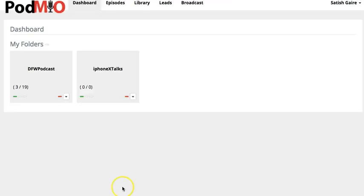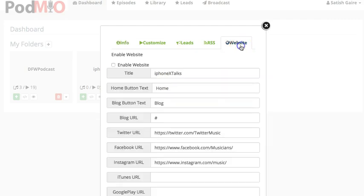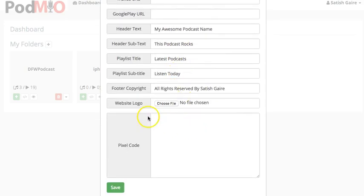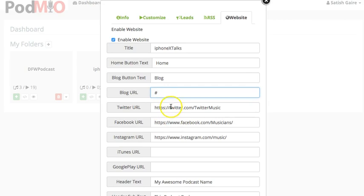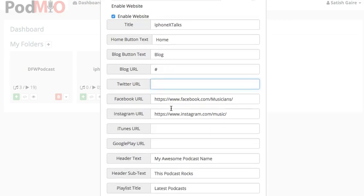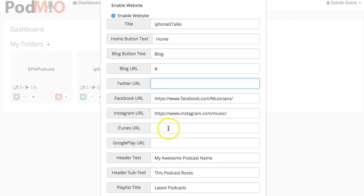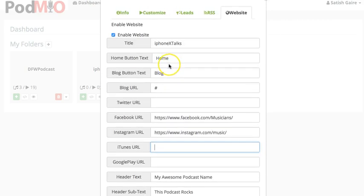You have saved it. Now, let's go back, click on settings one more time, and let's go to website, okay? Enable website. Now, for this, just fill it out to the best of your ability, okay? For example, if you have a blog, put the blog link. If you have a Twitter link, put it in. If you don't, just get rid of it. It's going to get rid of the icon on the website. Once you have your iTunes URL, you can put it here, your podcast name, all this good stuff, okay? All I'm saying is fill it out to the best of your ability.